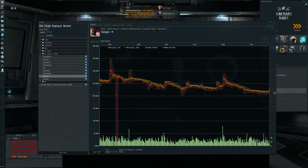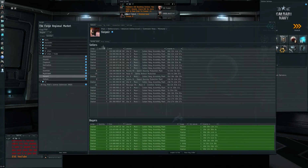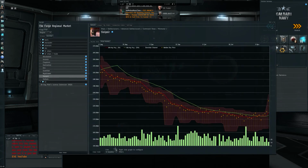Sleipnir is pretty interesting, I think. Again, if I go to the 3-month chart, you can see a dip below 220 right there on a pretty sustained downtrend, and here we have data points much higher. So I think that buy opportunity is actually gone for the Sleipnirs. Yep, 234 for a Sleipnir. Look at that. That's almost an overnight jump of 14 to 15 million ISK on every Sleipnir.